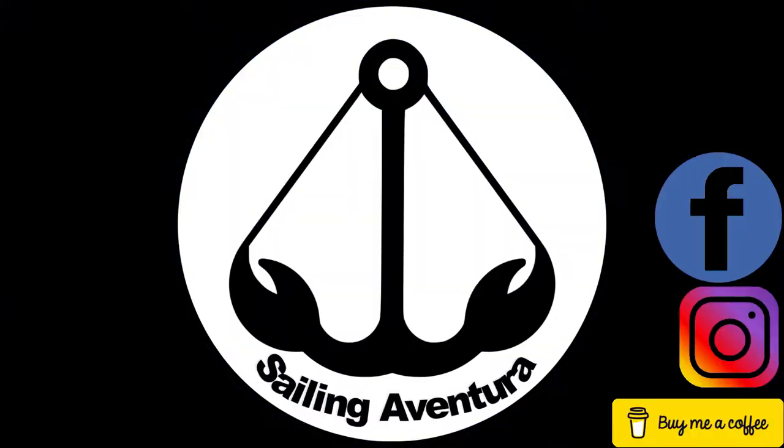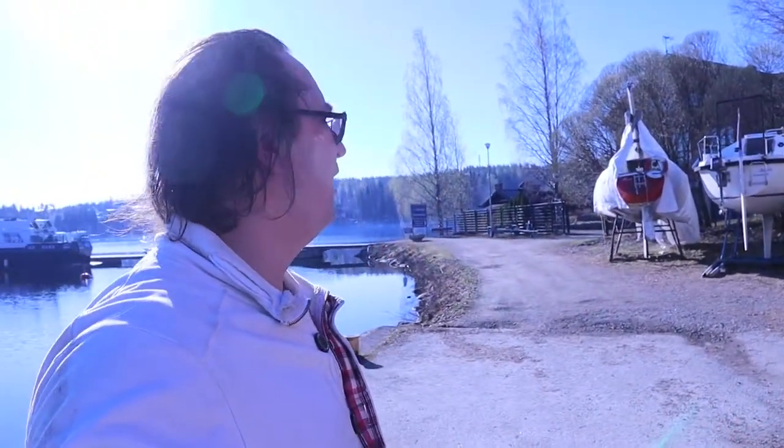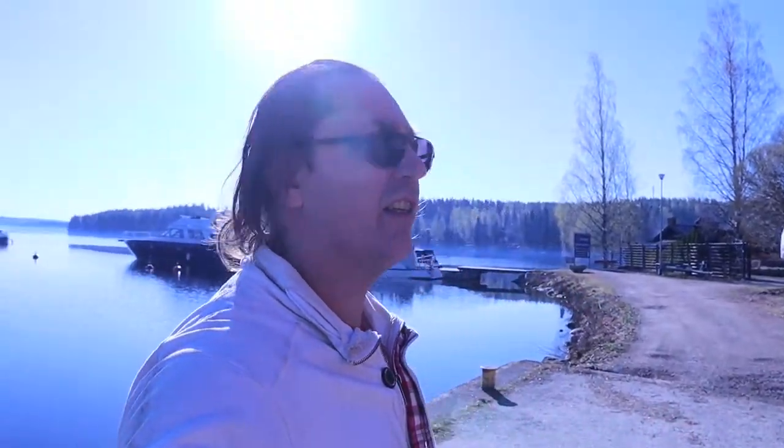Good day for splashing. It's 8 a.m. We are here at Äänekoski. Yesterday we have been cleaning the hall and putting the wax on. Today the fleet of sailboats are splashing. So there is 6 boats, I think, going in over the water.